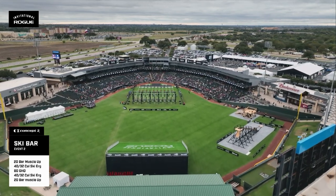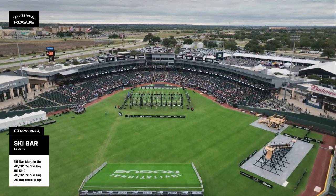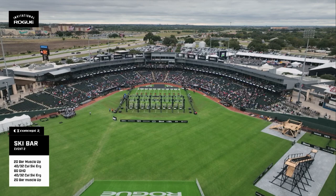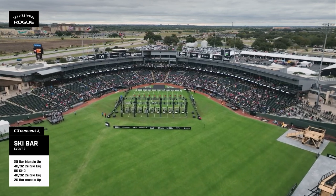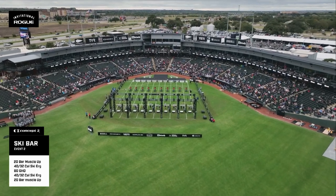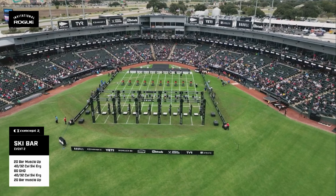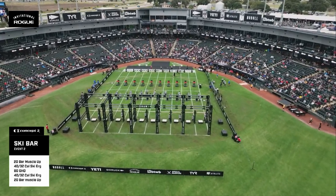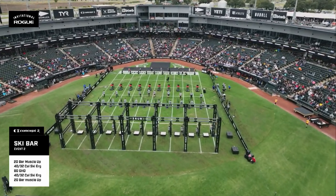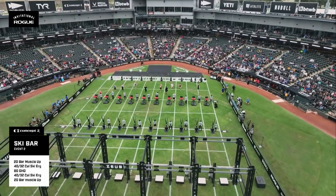It is Ski Bar, presented by Concept 2, and this one has been all about that wooden pull-up bar. It has. It's turned into a workout that is extremely grip-intensive, and really your ability to perform the unknown and unknowable. It's really about how you respond directly there on the field to what you're presented with in the moment. We know these athletes had a chance to actually experiment with them in the warm-up, but it's all about how it feels out there when you get out there to play.